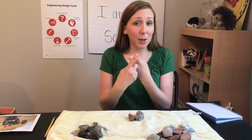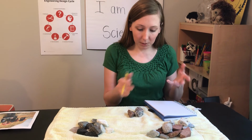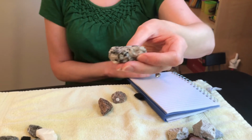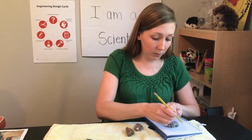Okay, so we've asked a question, we've learned what we could through observation, and now we're going to record the data that we learned from our observation. So I'm going to take this rock, because I really like this rock, and I'm going to draw a picture of it in my notebook. You could do this with anything that you have at home. I just have a notebook and a pencil, so I'm just going to use that today. But if you have markers or crayons, you can use those too.